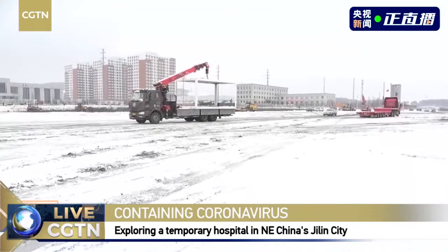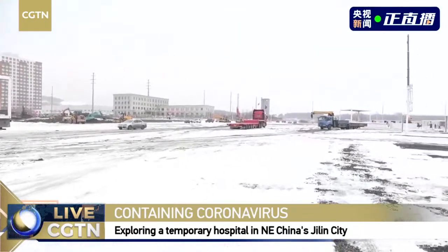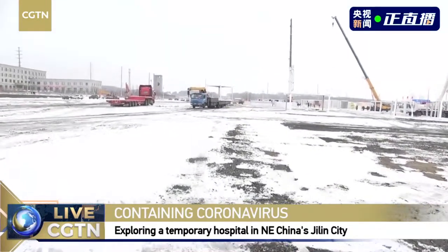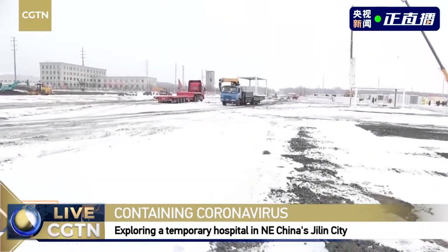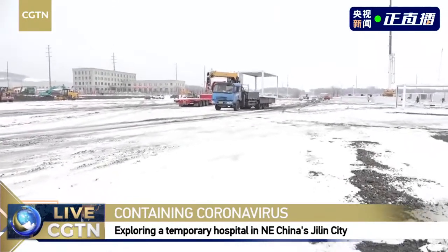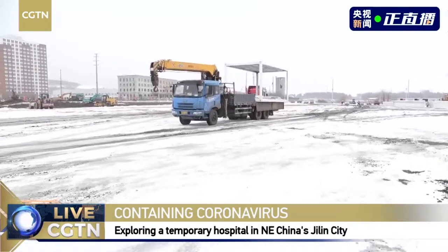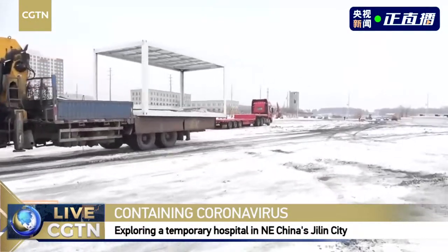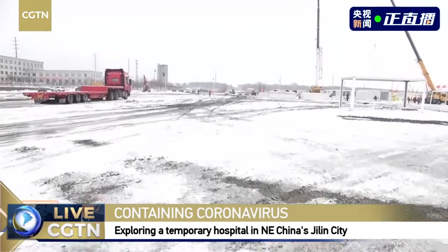We have been covering this activity over the past few days in Jilin province, and I can tell you there are medical assistance teams from different places. They have already arrived here. We have people from Heilongjiang, Liaoning, Inner Mongolia, Henan province, as well as Jiangxi province. Already more than 900 of them have arrived in Jilin province, and they will be working in designated hospitals, makeshift cabin hospitals, and they will also be working for the nucleic acid testing campaign in the city.